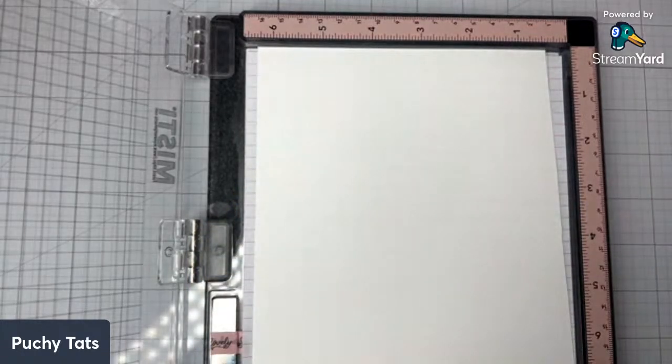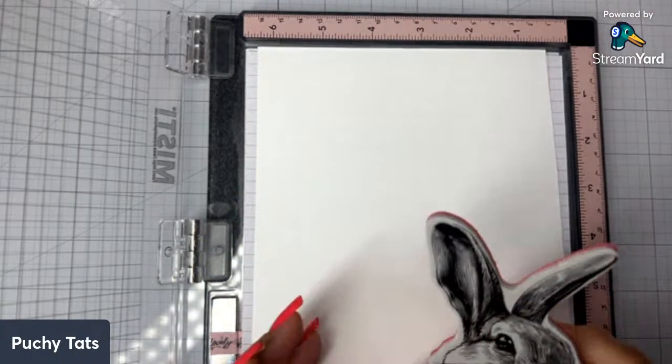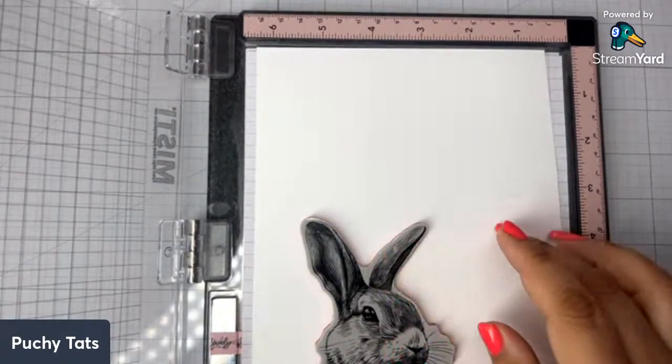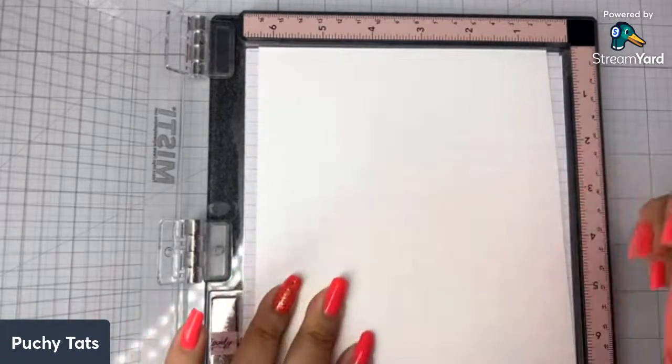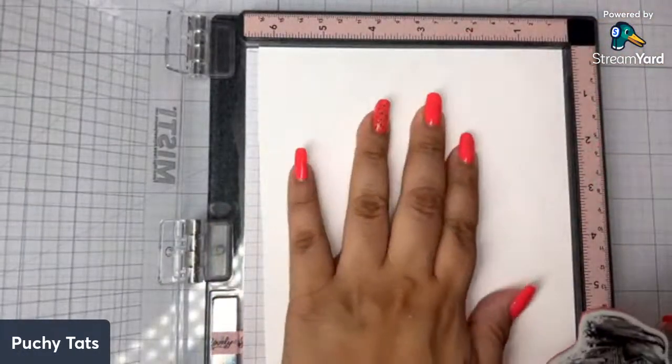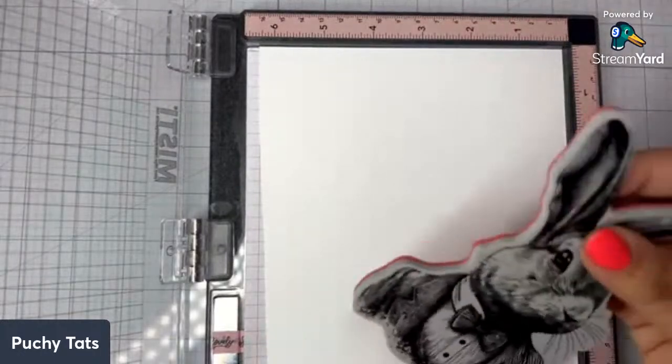All right, guys. Let's stamp Mr. Rabbit in the corner right here. I don't want to make it too in the corner. My paper's crooked. Always put your paper in a corner, whatever corner you want.